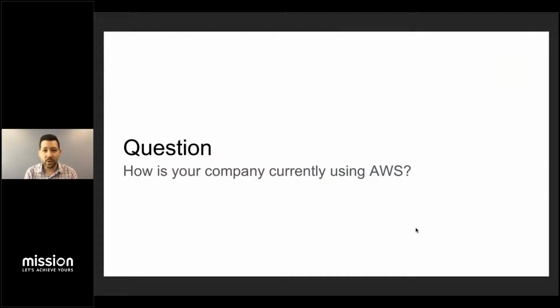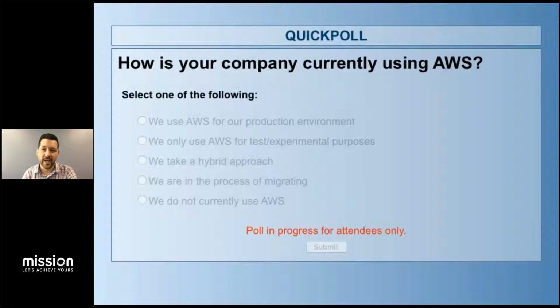So in order to make sure we're all paying attention and engaged today, we're going to ask some questions as we go throughout. Quick note, all of these questions are totally anonymous with your answers, so you can answer with confidence. So I'm going to go ahead and let Joshua, my co-organizer here, toss up the first question, which is about how your company is currently using AWS. So I get to watch the answers as they're rolling in. So go ahead and let us know a little bit about the audience here, how experienced you are with AWS.